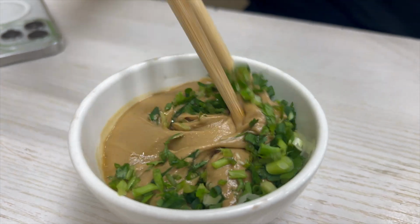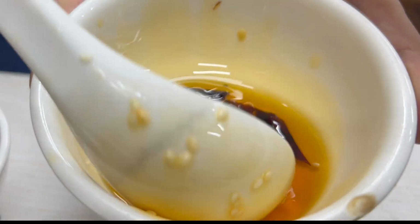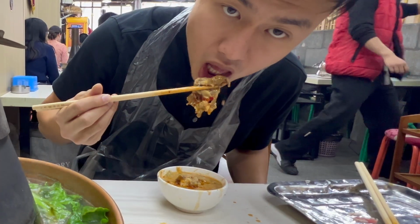The dipping sauce is made of sesame paste, scallions, and cilantro. The spicy oil is optional. The meat is super tender. Hot pot is the perfect cure for a cold day.